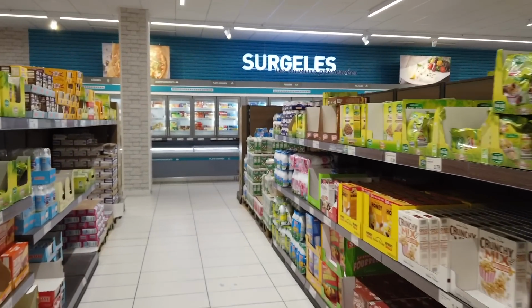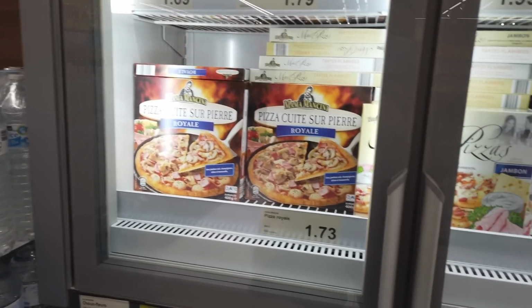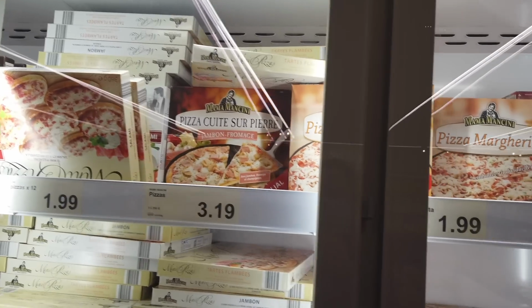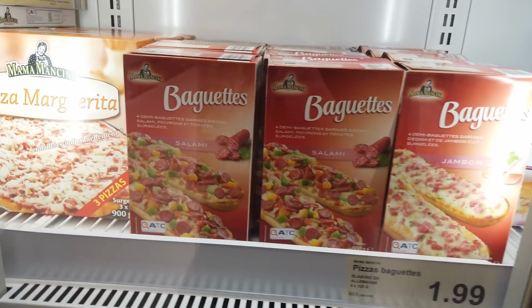Okay, let's take a quick look at some of the frozen foods. Aldi in the USA, they have this amazing frozen cauliflower crust pizza. It does not work on the French market, so you can't find it here. I'm so bummed about that because it's excellent.